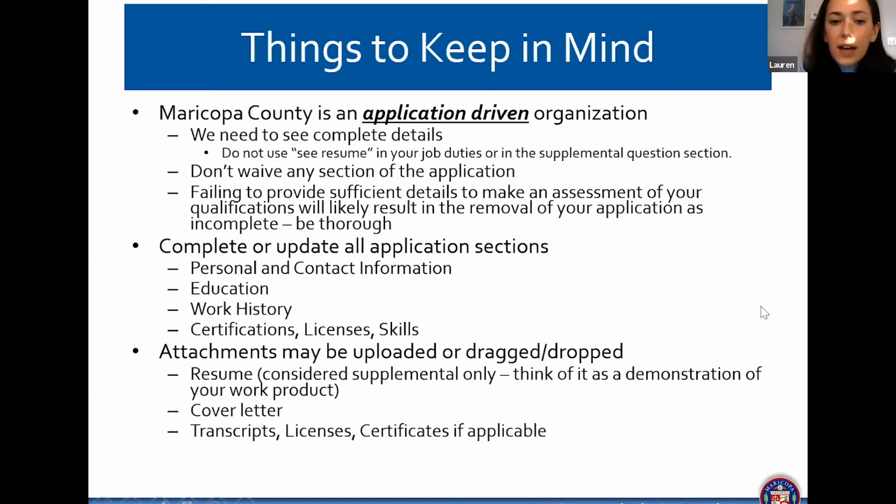You can also add attachments in our application. That could be your resume, cover letter, additional licensures or certificates. Again, just make sure you're paying close attention to the qualifications, because there are some positions that require different things and you want to make sure to include all of the relevant information.